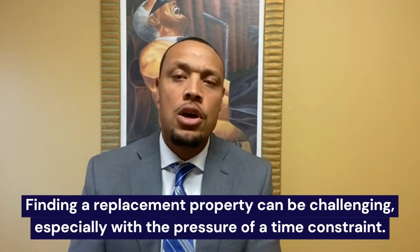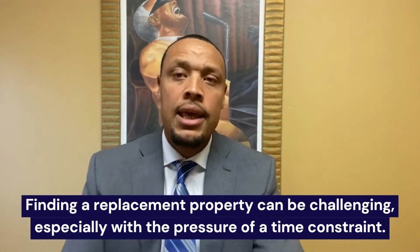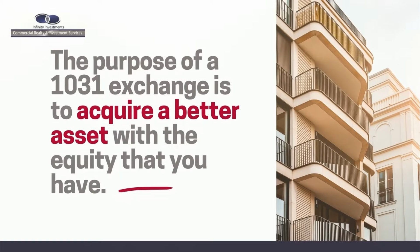My counter to that is, look, we're putting ourselves into a very stressful situation if we wait until the property sells to then go and look for our replacement. Rather, we need to start looking for that property as soon as we think about selling it. Even before we list the down leg, we want to think about what the next move is. The reason being is that the whole purpose of a 1031 exchange is to acquire a better asset with the equity that you have.